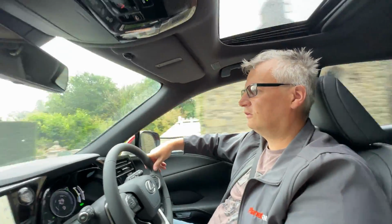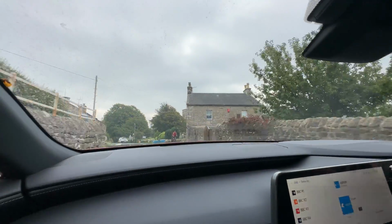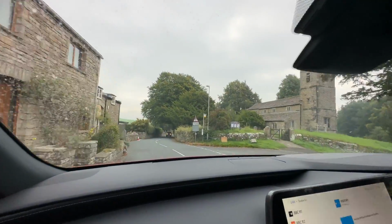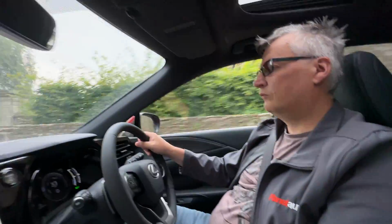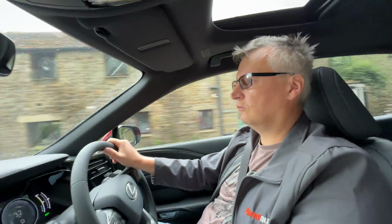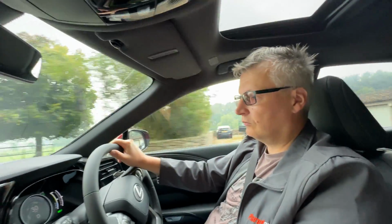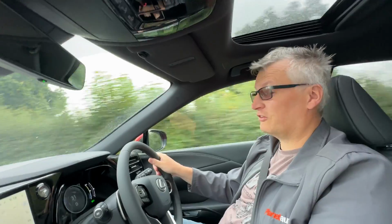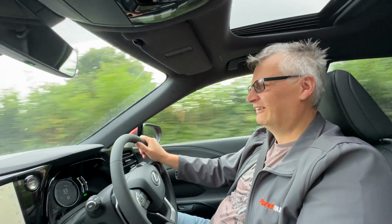Oh, it's so picturesque here, isn't it? It's peaceful. Just gliding through here in EV mode. It's tranquil. Believe it or not, the engine's actually running. That's how quiet it is. Wow.